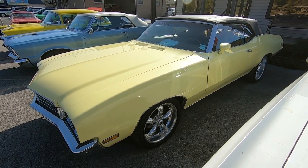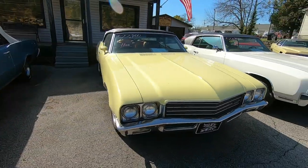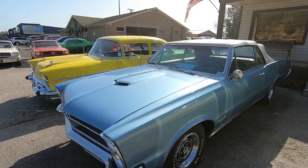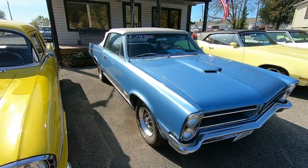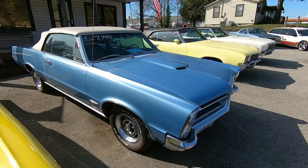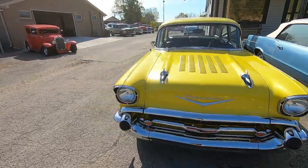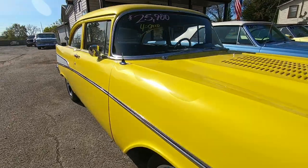1971 Buick Skylark sitting here for 22.9. Convertible. We got a 65 GTO, 29.9. 1957 210, 25.9, 4-speed. Just picked it up, new inventory. Beautiful car inside and out. It's even got the ghost flames coming down the side.